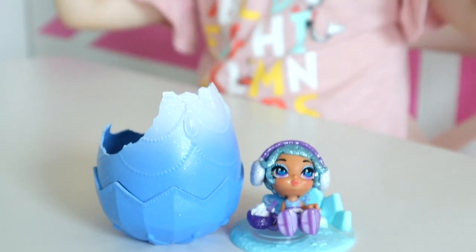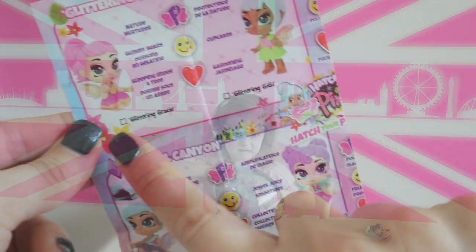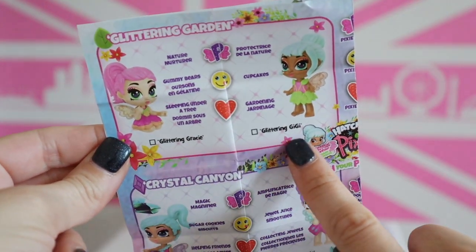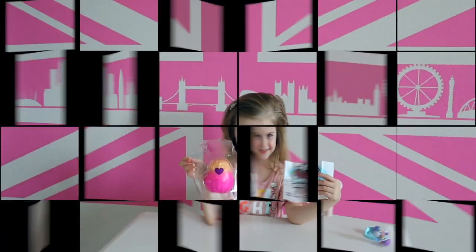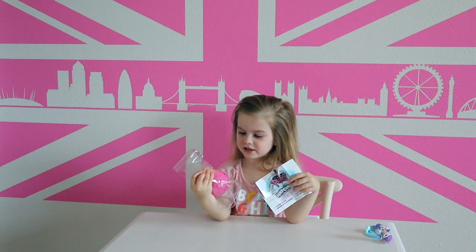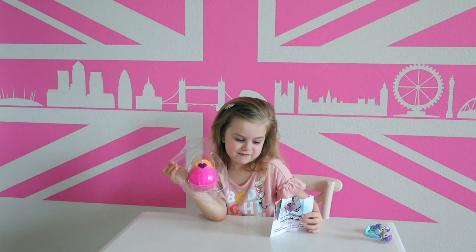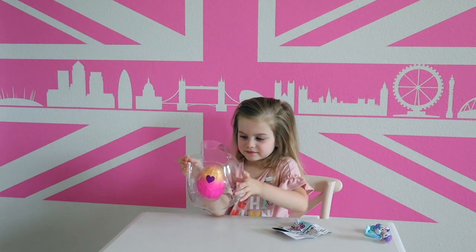All right, do we want to open the Glittery Garden? Yeah, let's see who's inside. Do we think it's gonna be Glittery Gracie or Glittery Gigi? All right, you got your Glittery Garden. That one's really cute. I like the pink and orange. Me too. My favorite color is pink and purple and orange. So what are you gonna do to get her out?